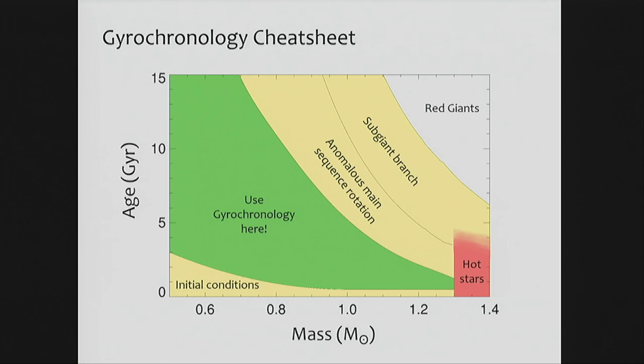So on this diagram, we've talked about these two regions. The hot stars are where you should just not use the relationships because there is no relationship between period and age. And the subgiant branch is where it's more complicated to do this. And actually, I've drawn this as a sharp line here, but as you approach this boundary, you should become very cautious about what the period is telling you about ages for these stars.